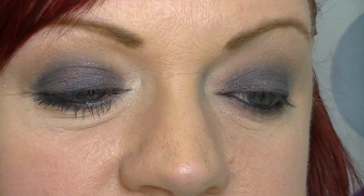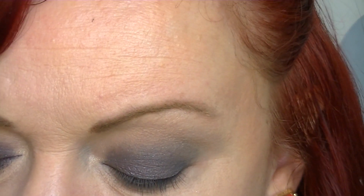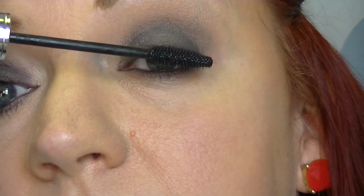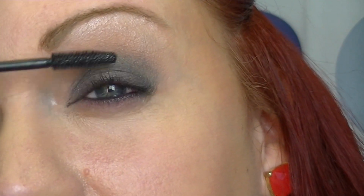Okay, I think it looks pretty good, right? I think they're about even. Hopefully they are. So now we're going into mascara. I'm going to use the new Avon Super Extend Winged Out, and the color is Blackest Black. So we're going to throw a couple coats of this bad boy on.